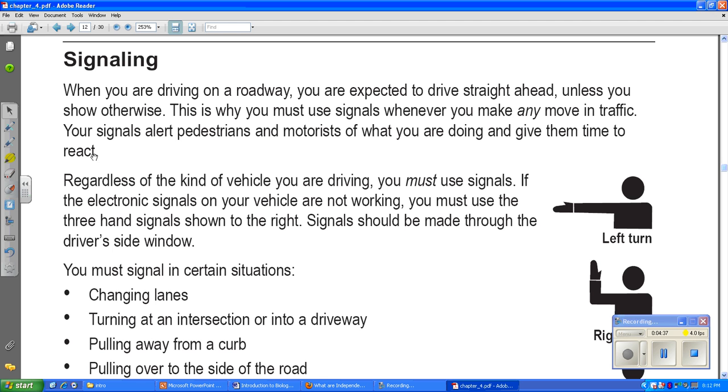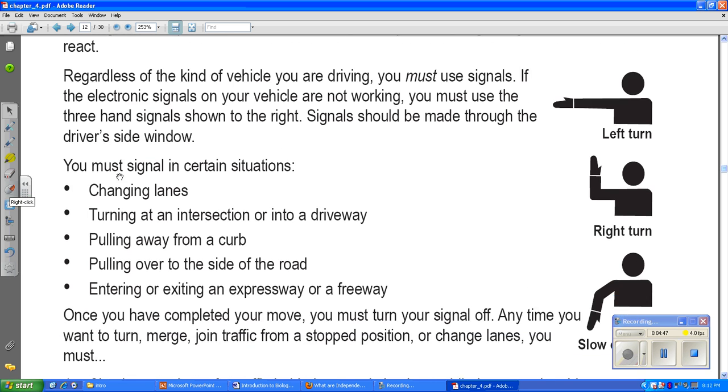Like if you're driving down the highway and you change lanes, you always put on the blinker, right? Or if you're taking a turn, you always put on the turn signal, the blinker. Regardless of the kind of vehicle you are driving, you must use signals. If the electronic signals on your vehicle are not working, you must use the three hand signals shown to the right. Signals must be made through the driver's side window.